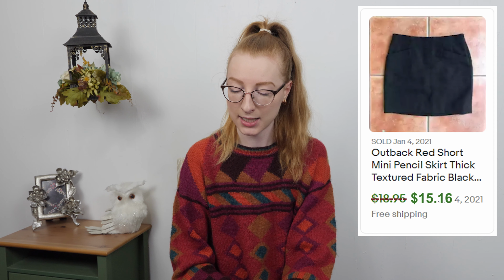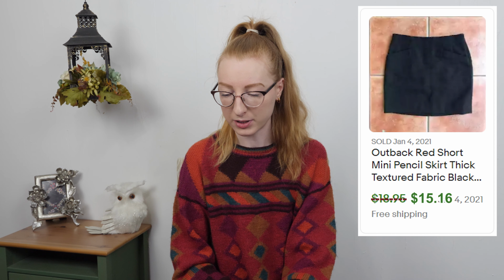The next thing to sell was an Outback Red black textured mini pencil skirt in a size 0. Sold on eBay for $15.16. After eBay fees and shipping, I made $9.19. It took 208 days to sell. That's a long time. That might be the longest one on this list. Nope, the next one is. You'll have to wait to see.